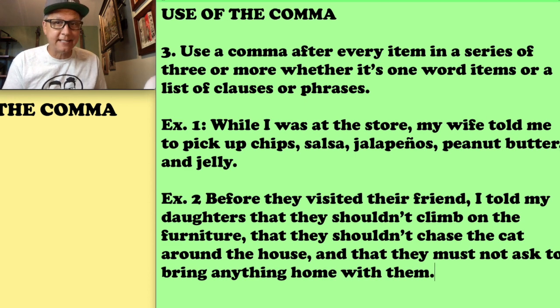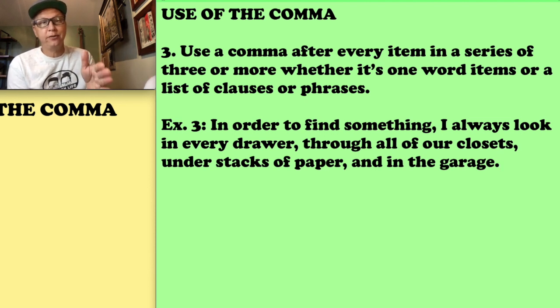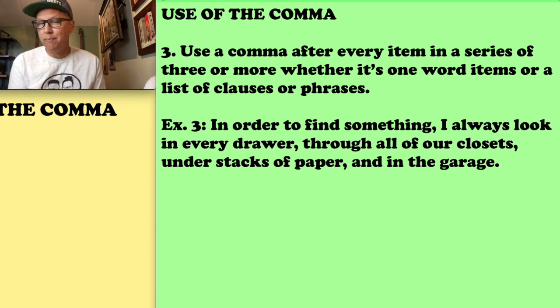Let's look at phrases. So in this one, I have a list of prepositional phrases. Remember we said those are like directional. In order to find something, I always look in every drawer, through all of our closets, under stacks of papers, and in the garage. So I'm telling you in sequence the direction that I would look or where I would look for each of these things, whatever I'm searching for. True story, right? True story. So those are all the common types of lists that you might find.